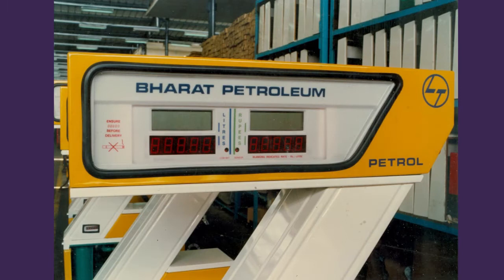We also had multiple displays, that is, one display running in rupees and another display running in liters. So we had very good chips which could actually run your pump on both. We had a button there, so that if you wanted to buy for 100 rupees, rather than buying in liters, you could buy for 100. That was the first time L&T introduced it. Now it's very common practice, but at that time it was very new.